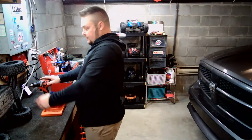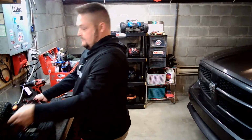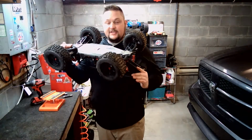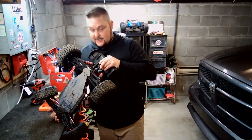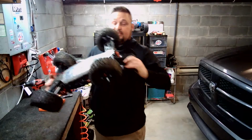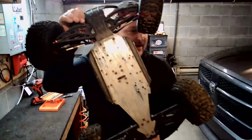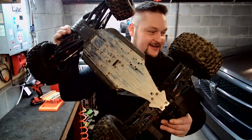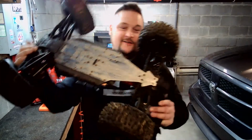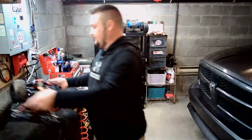Just checking all the main screws on the bottom. Well, the EXB has got its limited slip differential back in there again. Got the back end shimmed, nice and tight. Hopefully, she holds together that time. I think the bottom of this thing, there's not too much of that blue left on it, especially the back. And that's all just from normal use.